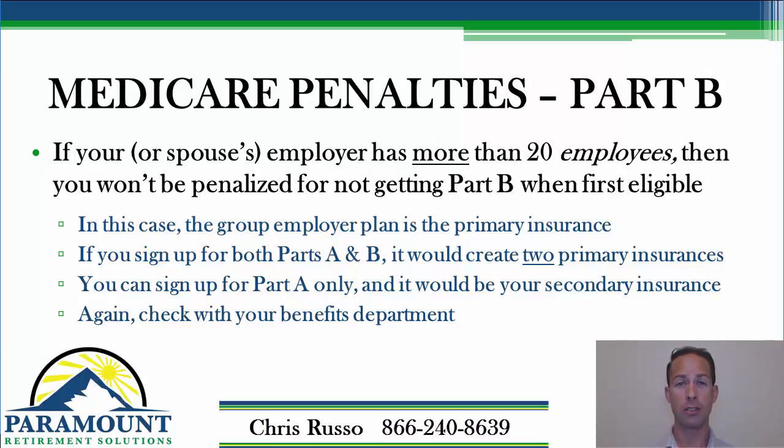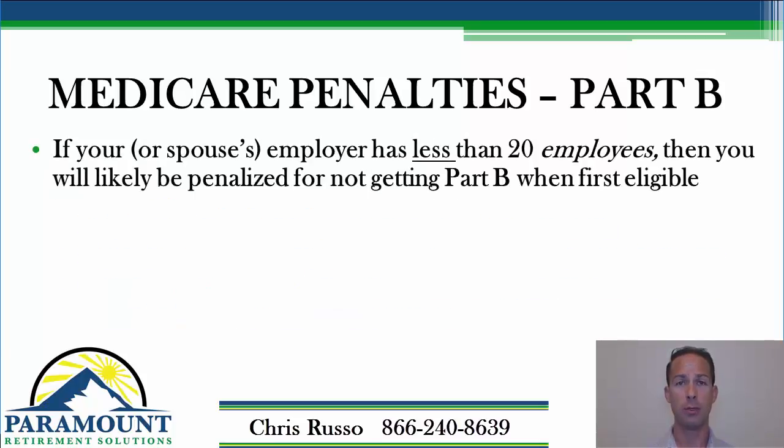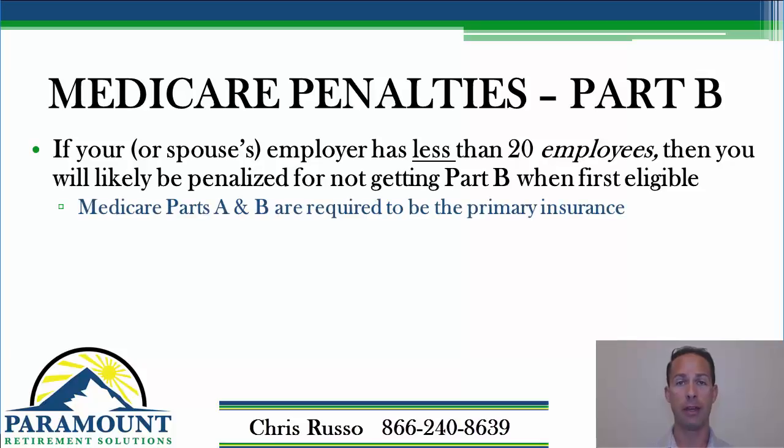So if that employer is a small employer and there's less than 20 people there, then if you don't sign up for Part B when you're first eligible, you're likely going to have to pay a penalty later on when you do sign up. Because anytime there's less than 20 people at an employer, then Medicare is required to be the primary payer. It's required to be the primary insurance. And if you don't sign up for both Medicare Parts A and B, then you don't have Medicare. Medicare can't be the primary payer. So there will likely be a penalty later on once you do enroll in Medicare.